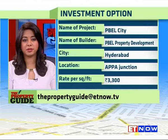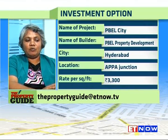Girish Sam has written in. He wants to buy a 3-bedroom home in Hyderabad with a budget of 50 lakh rupees. Interested in PBEL City. Please suggest if there are better options and how much appreciation can be expected over the next 5 years. Hyderabad's a bit of a gamble right now. Jayashree, would you recommend he go ahead with the apartment that he's shortlisted? He's talking about Upper Junction.